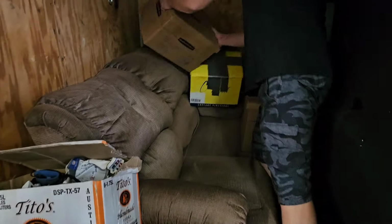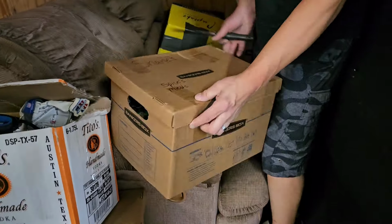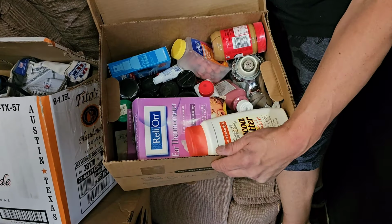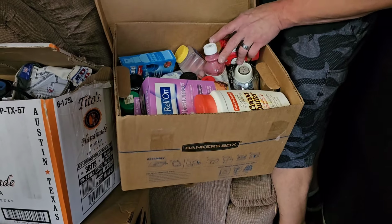This is linen, and it's all linen. I think that couch reclines if you want me to test it. This is Shane's meds, and it's spices and peanut butter.